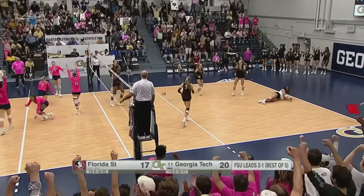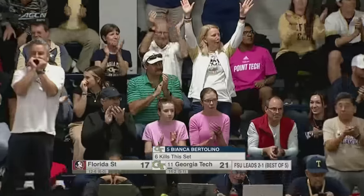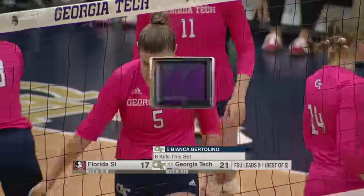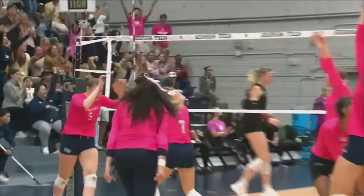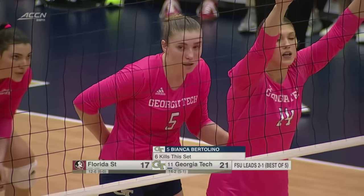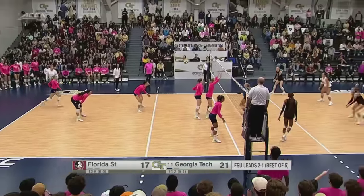Point Georgia Tech. This is high level stuff from Bianca Bertolino, almost single-handedly carrying Georgia Tech. The back bump set by your middle, Engelman, to put one on the money. That's what saved the play, and Bertolino feeling her power today. Wow, 21-17, work certainly not done.